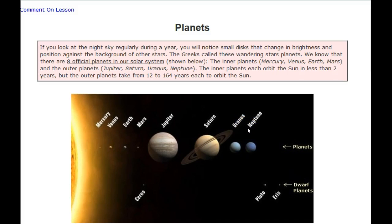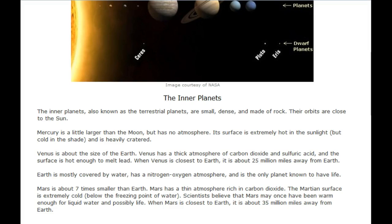The inner planets each orbit the Sun in less than 2 years. But the outer planets take from 12 to 164 years each to orbit the Sun. The inner planets, also known as the terrestrial planets, are small, dense, and made of rock. Their orbits are close to the Sun.